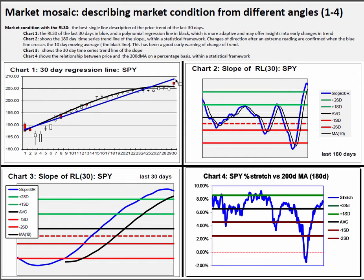The steepness up of that, you can see shown down here for the last 30 days in blue. It's more than 2 standard deviations above the last 180-day normal. And this is the 10-period moving average. It's still well above that. But compared to the last 180 days, you can see just how steeply positive that move has been.